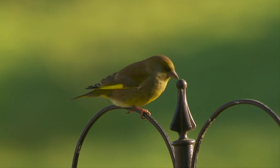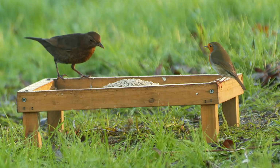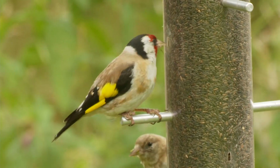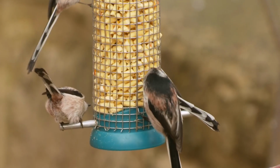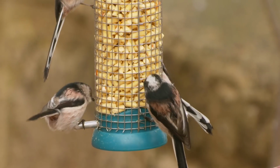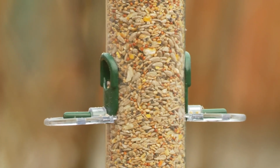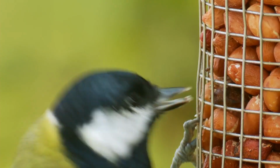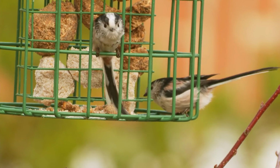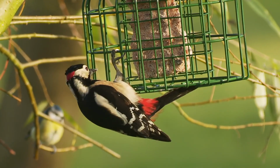Now, just to summarise on the main points, you need a variety of different foods and different ways of feeding them to attract the maximum number of species. If you're pushed for time or don't want the hassle of cleaning up mess, then stick with husk-free seeds such as sunflower hearts and husk-free mixes. You should also have either a mesh peanut feeder or suet feeder to ensure that species such as long-tailed tit and great spotted woodpecker can feed.